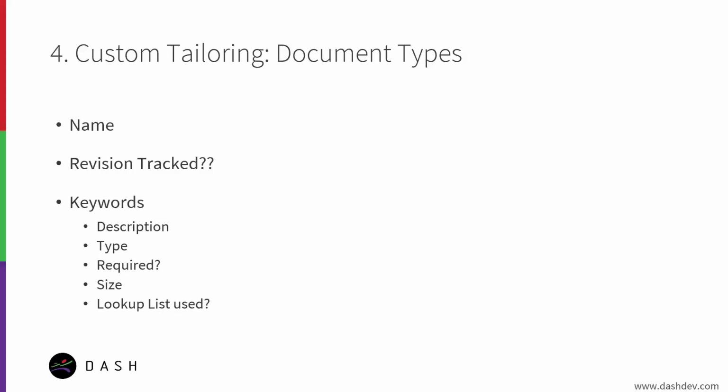You can give it a name, you can tell it, is it revision tracked? And then you can describe the list of keywords that are used for that particular document type. Each keyword gets a description that's the external thing that the user would see, and gets mapped to an internal database column. That's where the data would be stored. You can decide what type it is. Is it a number? Is it alphanumeric? Is it a date, etc.? Is it something that's required? So if I'm putting this thing away in the DDX.Publisher, am I going to force the user to enter something there? How big is it? Is it 2 characters or 10 or 50? Right? You get to decide that. And should we present the user with a lookup list or a little drop down of options that they can choose from when they're in the publisher? So you have an opportunity to create your own document types to suit your organization and your organizational needs.